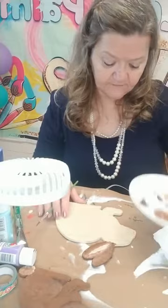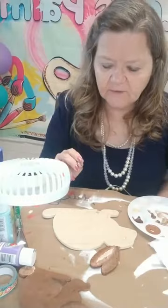That's my fan in the way. Now I'm going to go back to that same technique. I'm going to roll it on.